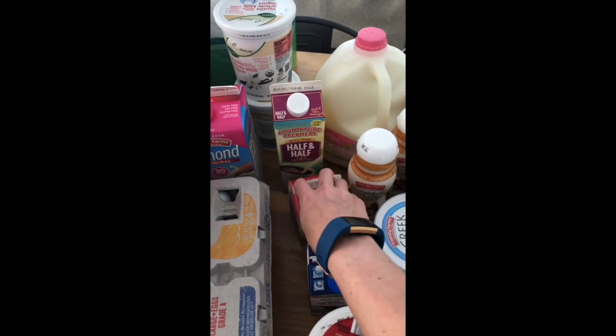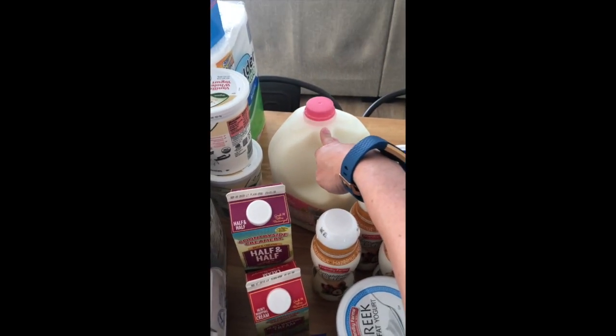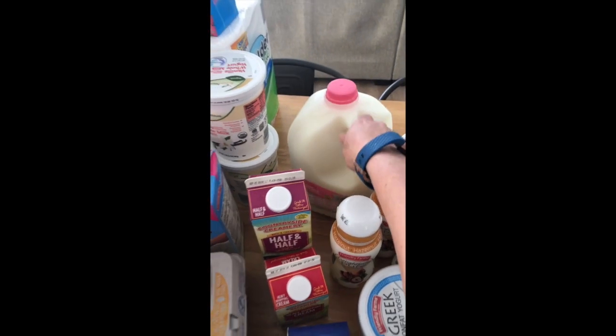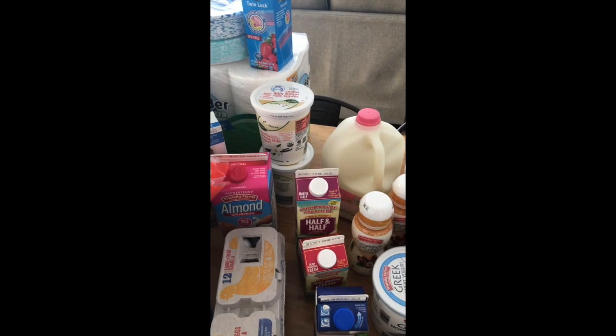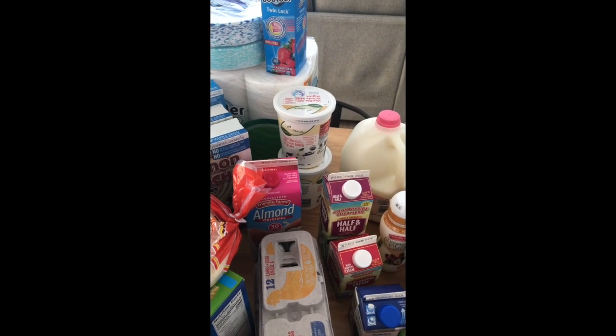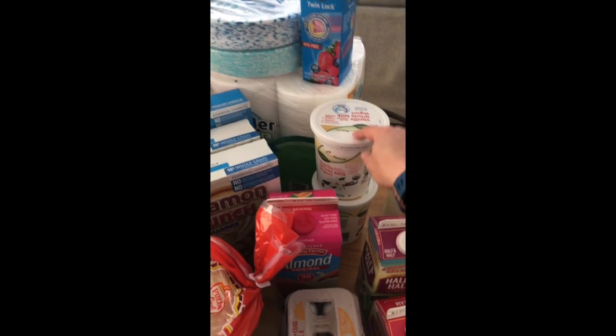Cream, half and half. I only get 1 milk at a time because I don't like to put more than one in the refrigerator at a time, so I don't mind going back. And we don't drink a ton of milk, so that will last the whole week. And then I'm sure I'll be going by Aldi and I can just grab some more milk.